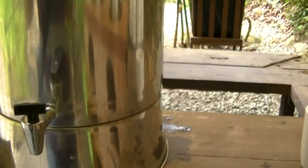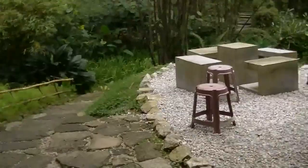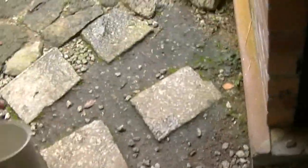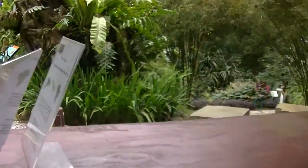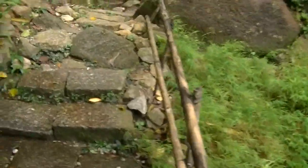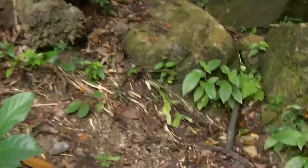There's one kettle here. What's this? Is it the same shit? Something like the same, I think. Actually, it's quite nice, this place. I like it a lot. Very calming indeed. So let's take a walk. I'm only using this mini tripod here as a gun handle thingy.